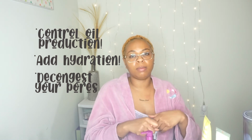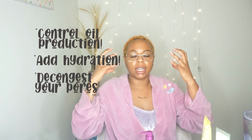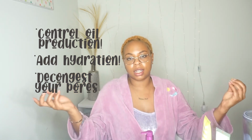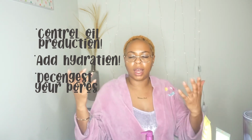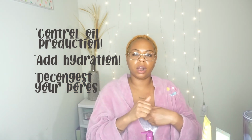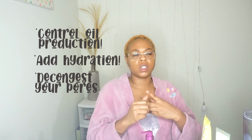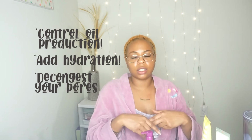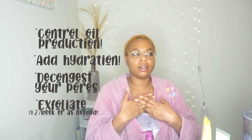In addition to adding hydration to your skin, you want to decongest your pores. Steaming before your skincare routine is very vital because you're opening the pores up and allowing the cleansers to get in the pores and pull everything out. Because like I said before, your pores are kind of clogged. They're filled with product buildup or what have you. So steaming before your skincare routine is vital for oily girls. Using a little bit warmer water with your cleanser is vital so that it can get in there.